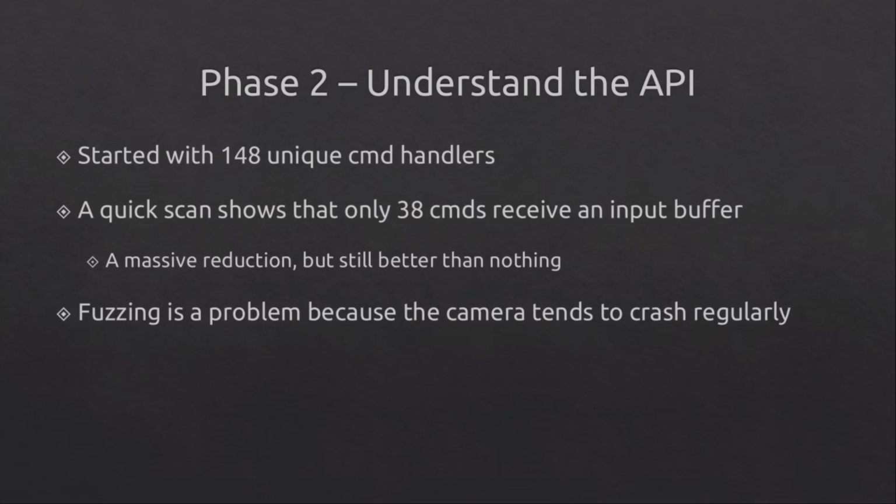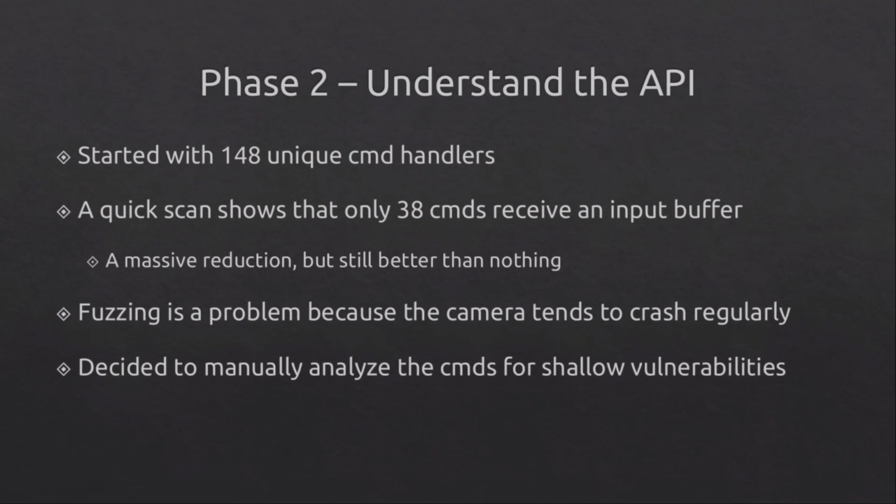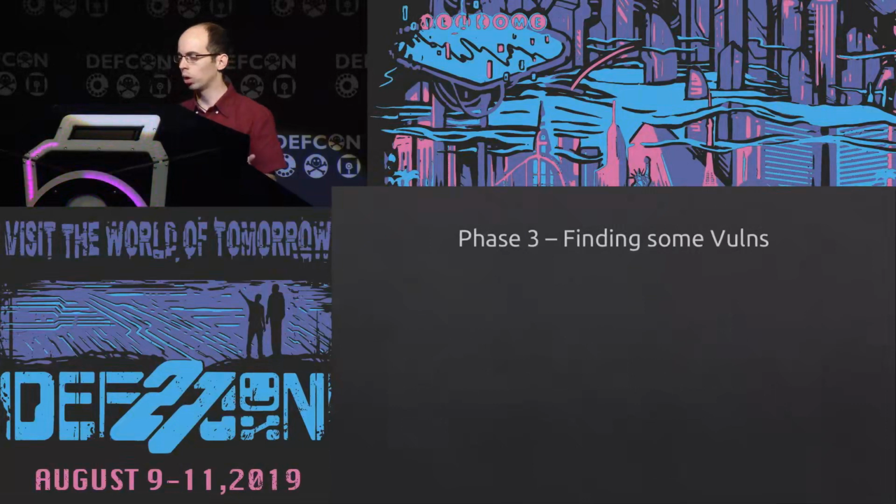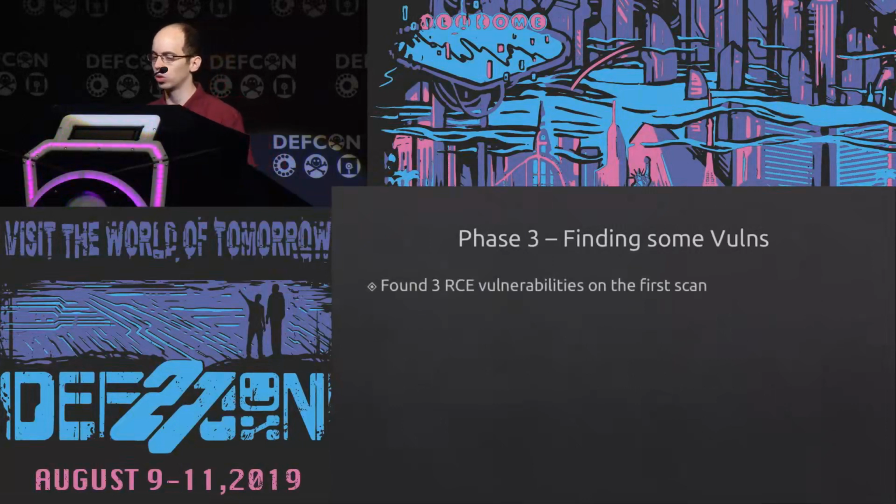In addition to the fact that sometimes when the camera gets stuck, you actually need to plug off the battery and reinsert it. So fuzzing is going to be quite slow. Instead, I chose to manually find vulnerabilities in the firmware, good old code edit, and that's it. Hoping to find some shallow vulnerabilities, but one good vulnerability will be enough for us. And it actually worked quite well. We found 3 remote code execution vulnerabilities right on the first scan.